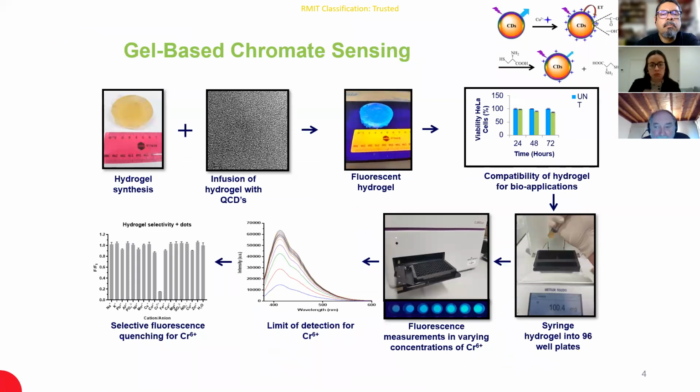Another system we have developed is putting those dots in gels and then using those gels to detect chromium. This on the right hand side here was just showing the viability of cells. So there's very little effect of our gels or our dots on cells' life. Then we're doing fluorescence measurements in a multi-well device, coming up with the sensitivity of this particular system to chrome, and again showing the relative sensitivity, highly sensitive to chromium ions, but slightly sensitive to other elements.